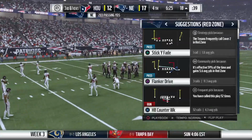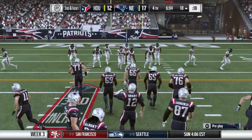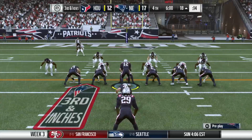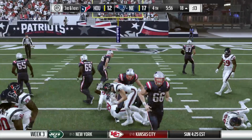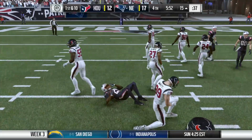This defense in need of a big stop in a tight game in the fourth quarter. Let's see if they can get that stop they need. Now blown. And he picks up the first down yardage as he takes this one down to the 15.